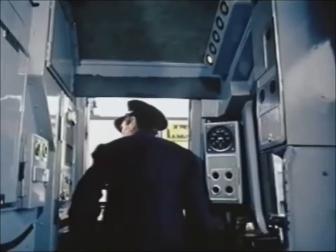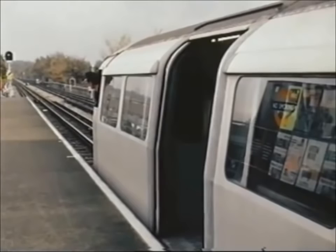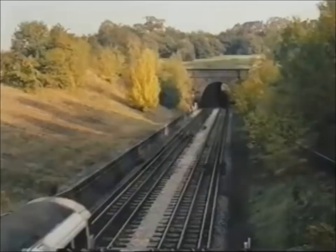The apparatus stops the train at stations. The train operator opens and shuts the doors and can make announcements to the passengers through car loudspeakers if necessary. He also starts the train. From then on, the black boxes take over. They tell the driver what they're going to do next. They make the train obey the signals.